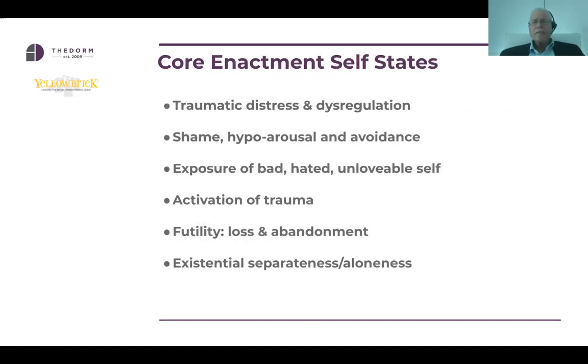So how do you recognize these core enactment self states? What we've come to recognize at Yellowbrick is that they can present in certain characteristic kinds of ways. One is just overwhelmed with distress and deregulation. Another is where shame and hypoarousal, shutdownness, detachment from their own experience with behavioral avoidance.